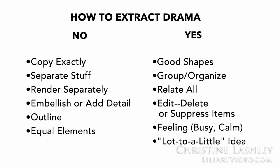Things that are going to sabotage your painting are if you copy exactly the photo, if you keep things separated, remember always to merge stuff, if you render things separately, embellish or add detail. Outlining is going to be a sabotage to your painting, and if elements are too equal. So if you keep these two lists in mind, I think it's really going to help your paintings a lot.